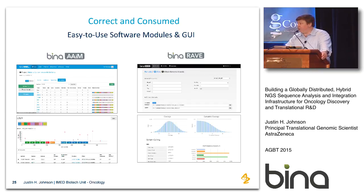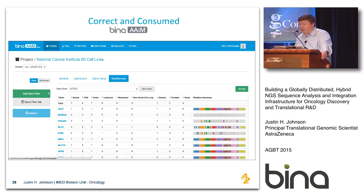So again, this is where we've leaned on Bina and their host of really great engineering teams and GUI experts to pull together these modules and GUIs to present to our end scientists. There's two platforms: their RAVE platform, their analysis platform, and the AIM platform, which is their analysis and analytics around variant calling and hopefully soon to be expression and other data types. This one I'm especially proud of because this really does show a true collaboration between AstraZeneca and Bina. What we have been trying to do is work together to develop insights into the data that make sense from a cancer perspective.